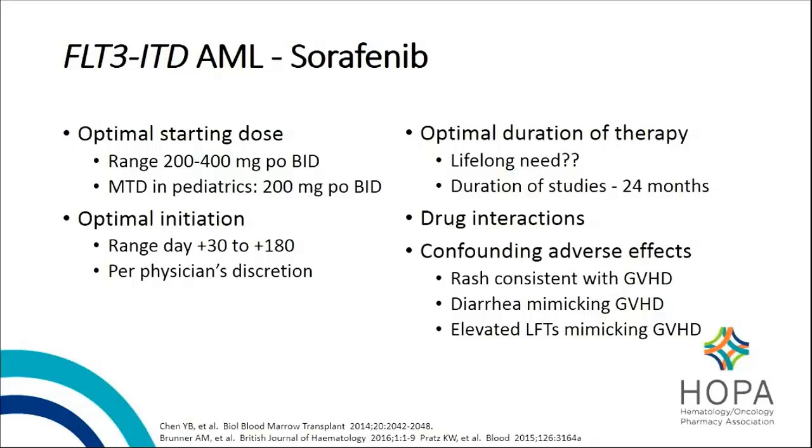So really it's based on what your patient's going to respond to. The range they started was from 30 to 180, but they usually said per physician's discretion, which usually meant hematological recovery. Either that or having no other active issues that are going on.